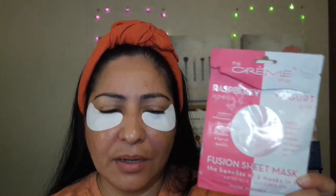Okay, the next mask I have here is the Raspberry Yogurt, the Creme Shop Yogurt Fusion Sheet Mask. This one I did like. I liked the way it left my skin. It left my skin looking dewy and glowy. So, what are the benefits on this one? This one is for a beautiful complexion, to fight off bacteria, and it exfoliates naturally. Yeah, and the scent was really nice. I think it was really lightly scented, to be honest with you. Like, it hardly had any scent to it at all.